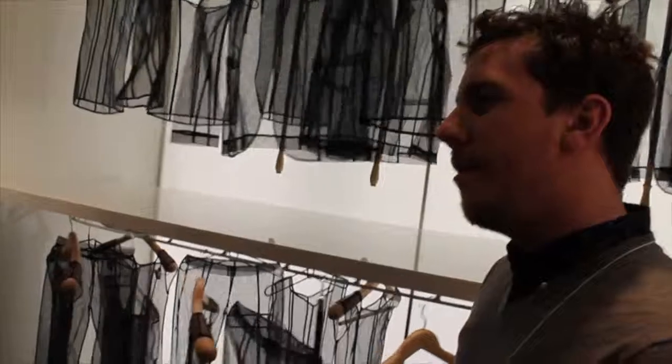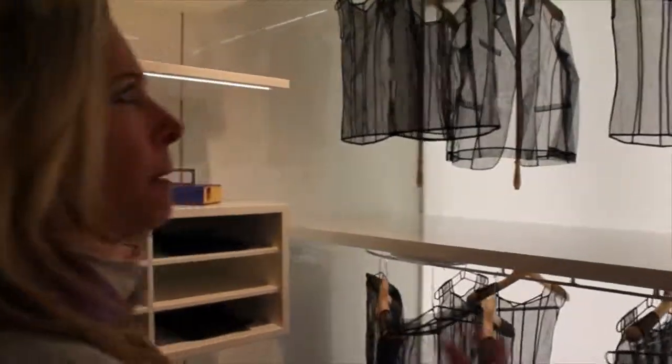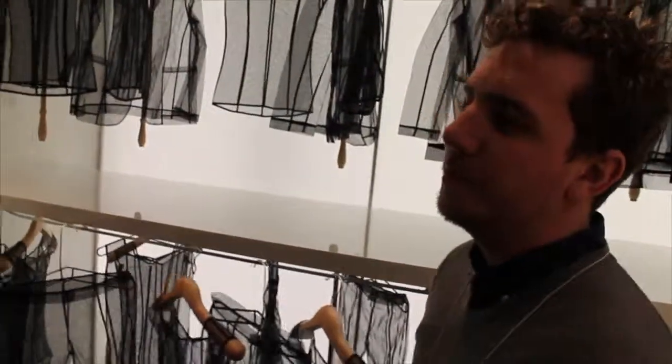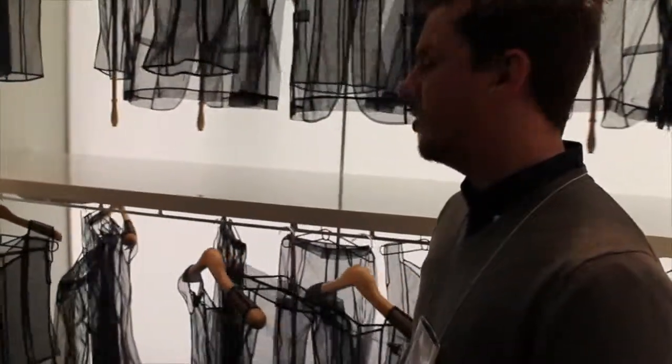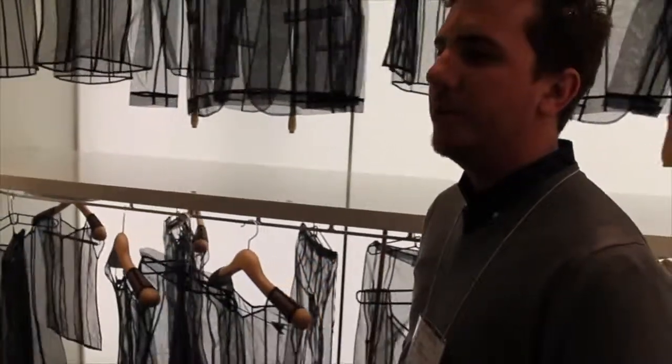I got a question on this particular size right here that we're looking at. What's the capacity that it can hold? We say it can hold about 10 to 12 garments per linear foot. So something like this can hold, conservatively, about 450 garments.